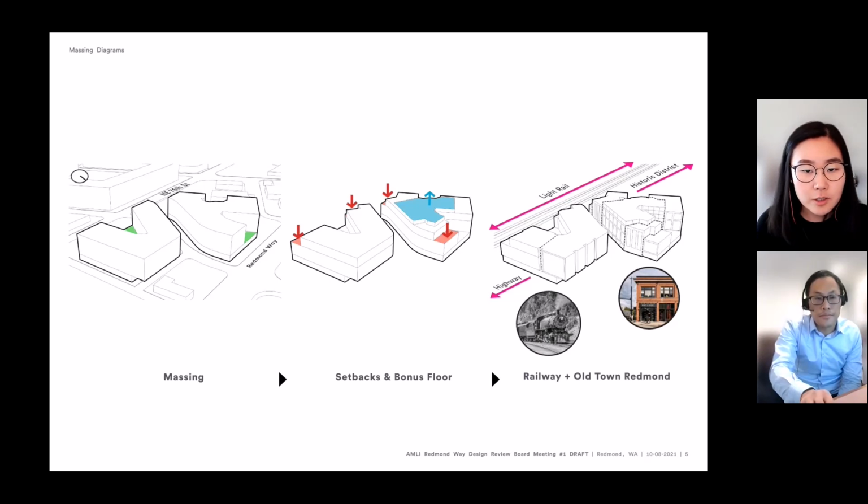This last diagram shows how the large scale and complex geometry of the site was broken down into two distinct facade expressions. The east, facing the highway, has the horizontal gesture with large frame windows, while the west breaks down the large mass into a few masses to reduce the scale of the building. Next, we want to walk you through the design inspiration for the buildings.